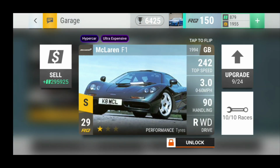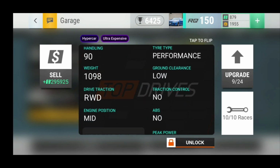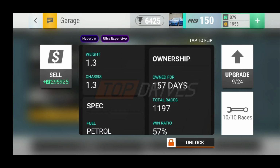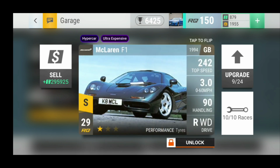Then we have the McLaren F1. This is just a good car. It has such good top speed. This one is really good on the test bowl. I use it there a lot. And as you can see, I have owned this for 157 days, and I have 1,200 races roughly, and 57% win ratio. Now, the win ratio is so low because if there is not a test bowl, this is not really a good car. It needs to have a drag or a test bowl. If not, it gets beaten by pretty much every legendary because of its awful handling.